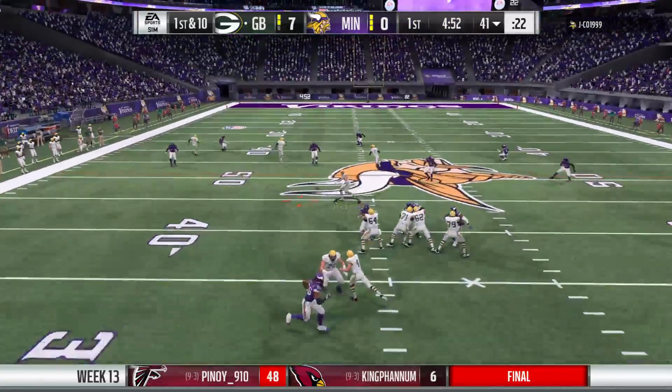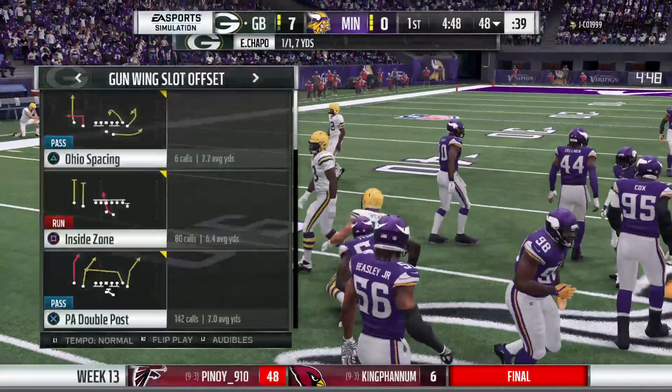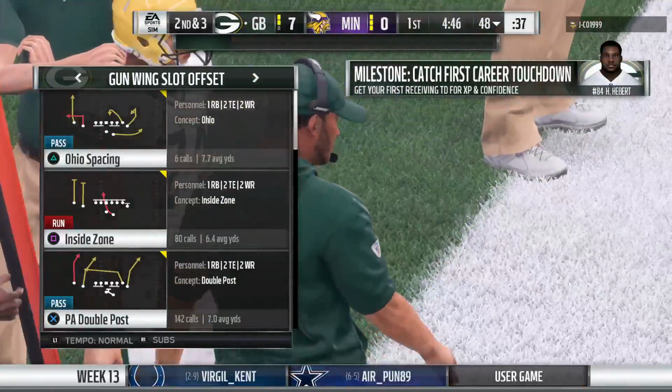They'll come out throwing here on 1st down. And he's got his man in stride, complete. 7 yards, the pickup on the pitch and catch.